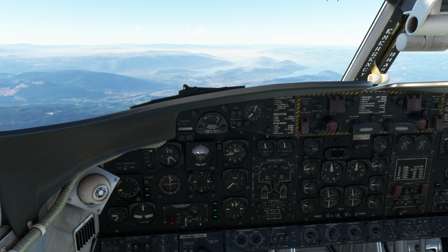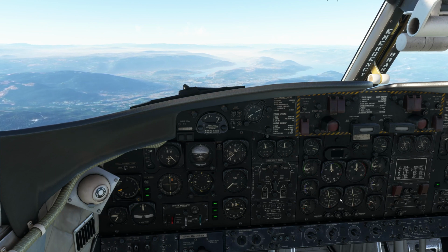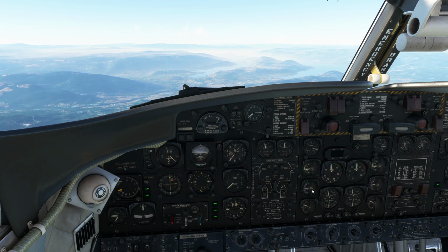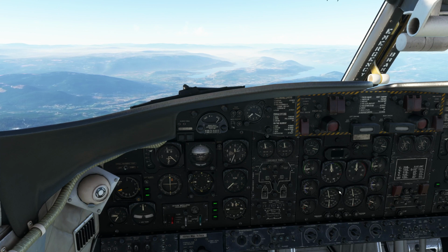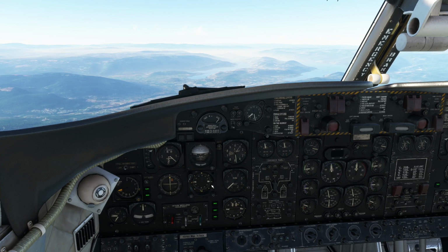So just coming through doing a check as we descend through 10,000 feet. The carb air is good. Manifold pressure is 30, prop RPM is good. Oil pressure, cylinder head temperature, carburetor temperature is good. Sorry, that's oil temperature. Oil pressure, fuel pressures are good. And yeah, we are looking good there.